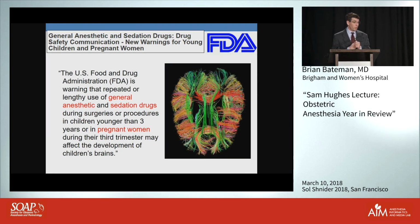So in 2016, the U.S. Food and Drug Administration issued a warning that repeated or lengthy use of general anesthetic and sedation drugs during surgeries or procedures in children younger than 3 years of age or in pregnant women during their 3rd trimester may affect the development of children's brains. And I think we can question what the clinical impact of this warning is. We don't do elective surgeries in women who are in their third trimester of pregnancy.